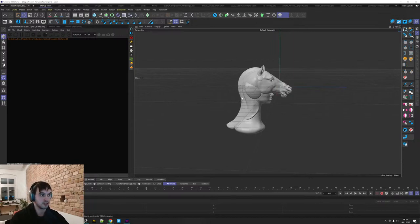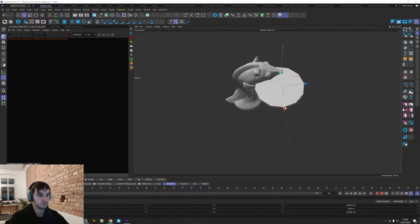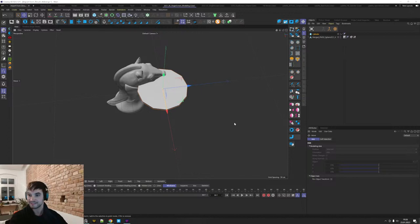I just want to go in here and model this bottom piece really fast. And I think I have a single screen modeling. Perfect.